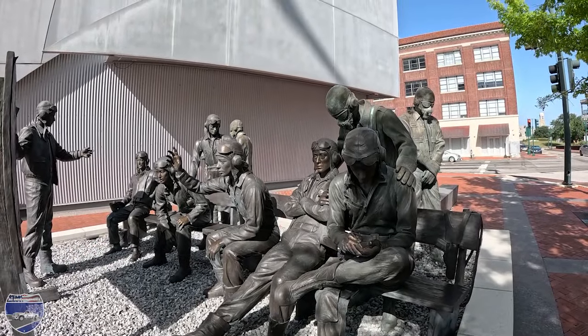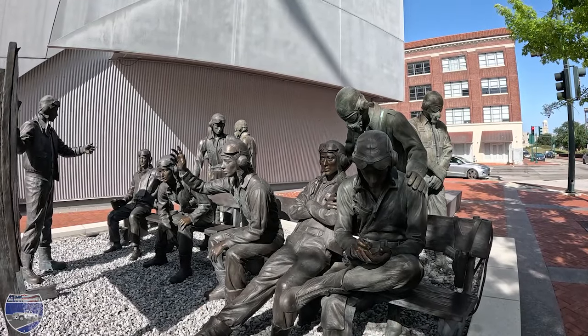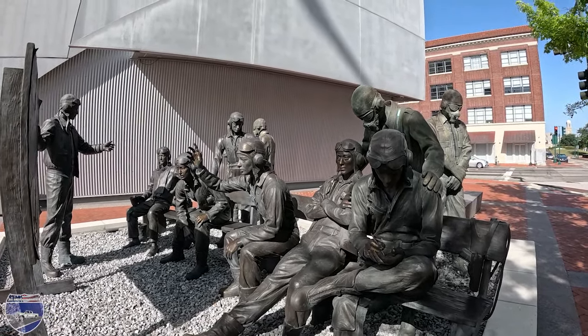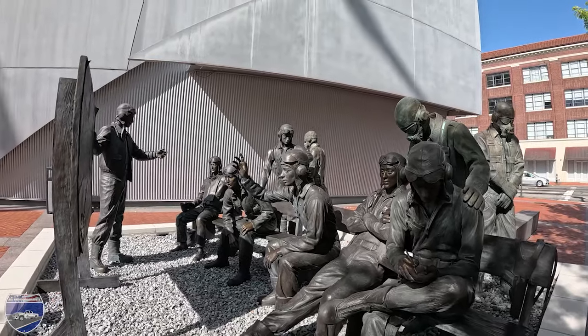Yeah, these statues show, you look at the faces of these guys, I mean, they look like they would have been teenagers, and quite honestly, quite a few of them probably were.